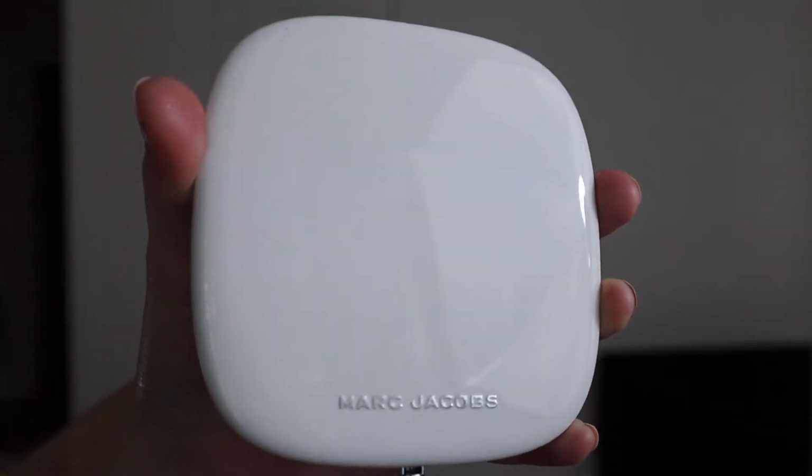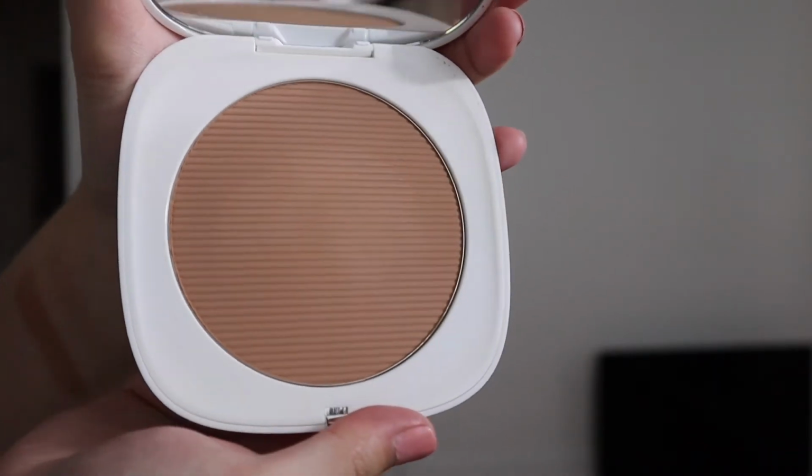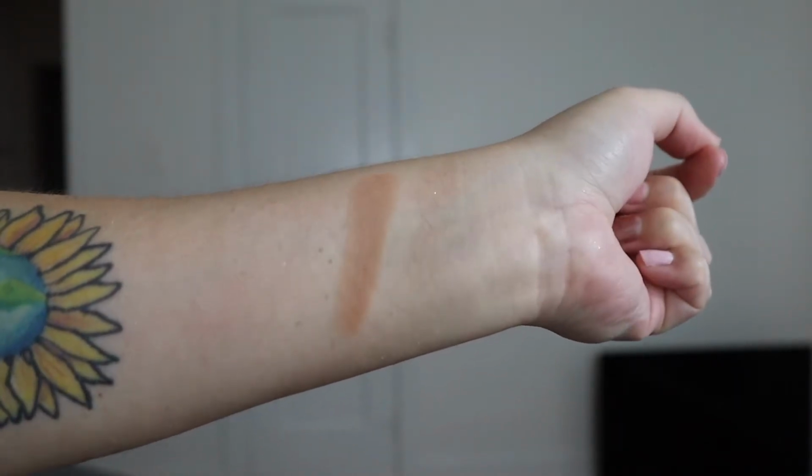This was on sale for the longest time at Sephora for, I believe, $35. And I wanted to grab it, but I was so hesitant each time. And it did go out of stock on Sephora's site, and it's never really been in stores either. So I looked up the actual Marc Jacobs website, and it was on sale for that $35.